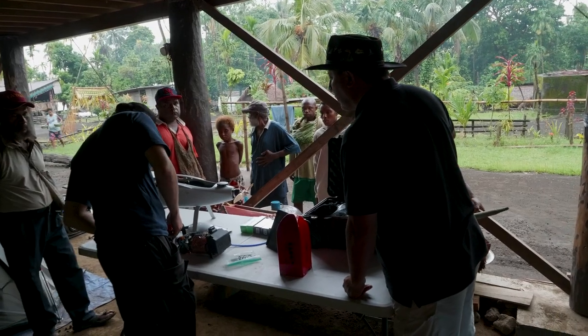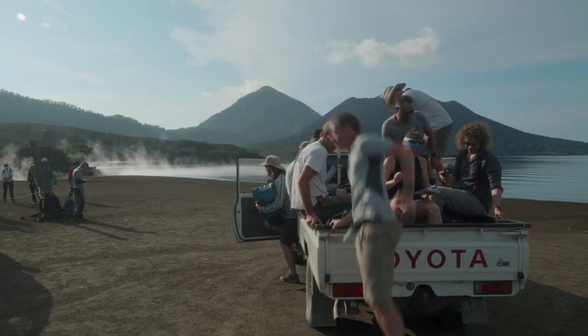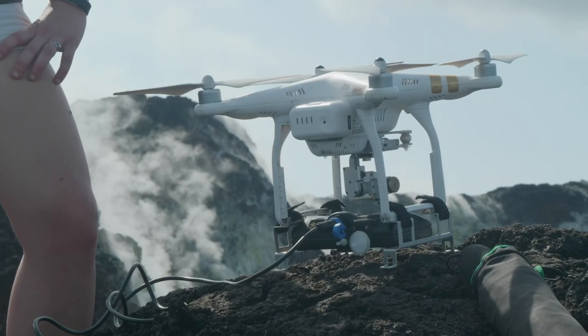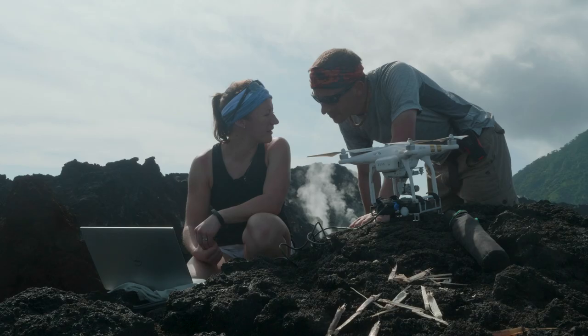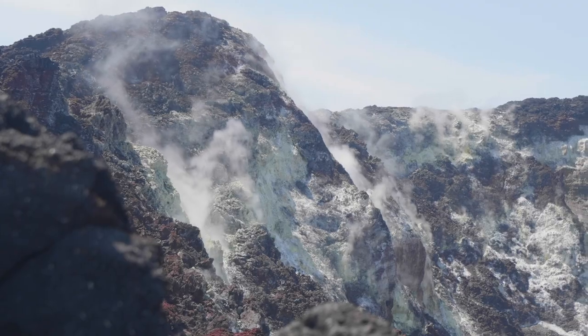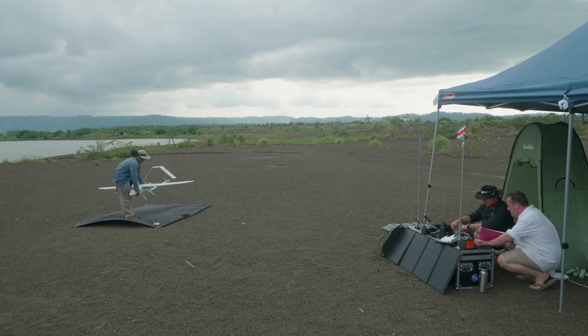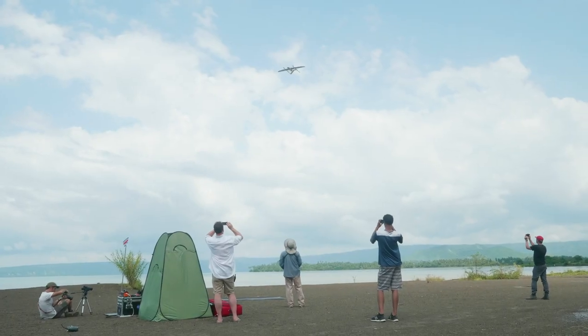So this project is called ABOVE, Aerial-Based Observations of Volcanic Emissions. This project all the way from the beginning has been about pushing boundaries of how we study volcanic emissions, changing the way we take our measurements, and how we can use the rapid advances in modern technology to help us get better data, fill in some of the gaps in our knowledge of volcanic emissions globally, and also how we can integrate lots of different techniques all happening at the same time. So this project has really been about taking what we know, looking at what we need to know, and then using technology to fill in those gaps.